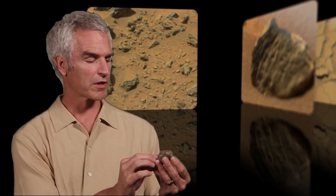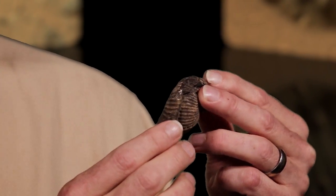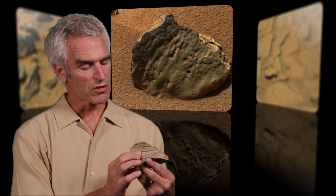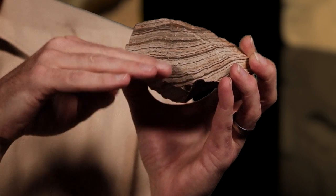This that I'm holding up here is a classic biosignature from the Earth. It's a fossil. We're not actually expecting to see a fossil of shells or other components, but what we want to be able to see, with this instrumentation, are the fine scale layering that one might see in a rock, in which we can see dark and light toned layers. And those dark and light toned layers are telling a story.